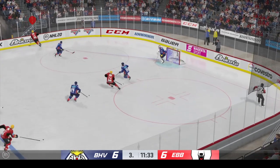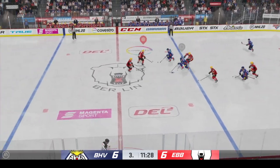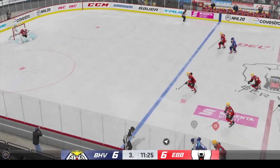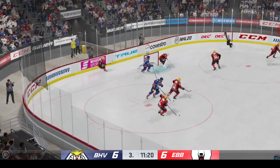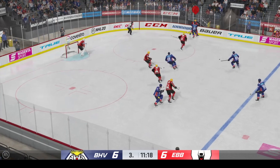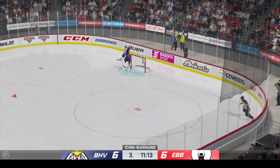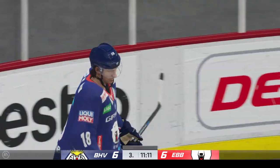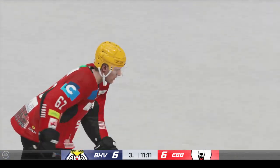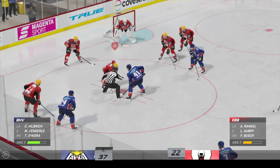Grabs the puck here in the neutral zone. Big time defensive play. Obrey's gaining momentum. Bremerhaven's got control of it now from their own end. Puck battle along the boards. And the linesman calls icing on the play. We haven't even hit the midway mark of the period. We are all tied up in this one.